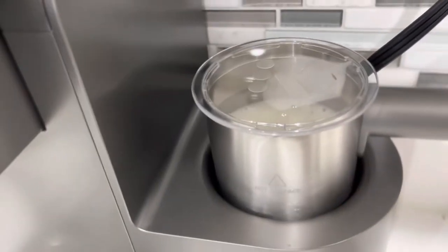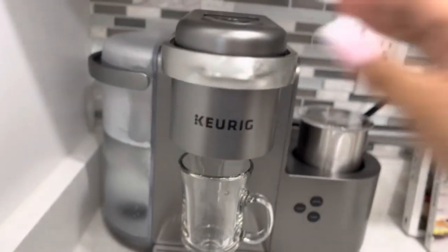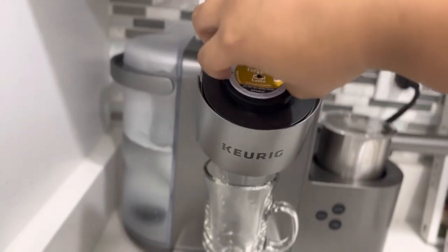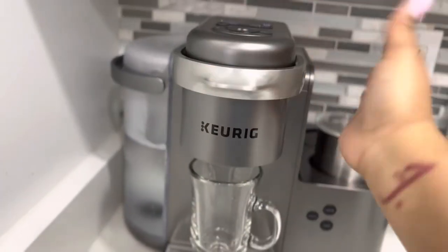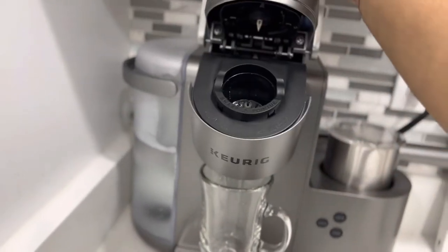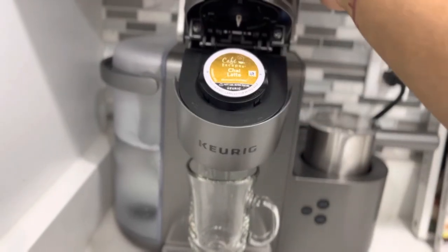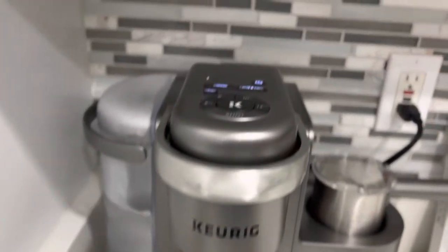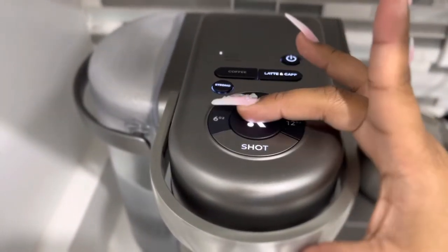All right guys, it is done doing its thing over there. So now I'm going to brew my chai. So here's another, the old one. Oh, I love how this opens. My other one didn't open like this, but this one is like, ta-da. Anyway, so just put that in there. Now we go to the top. They're blinking, and we press latte. And go.